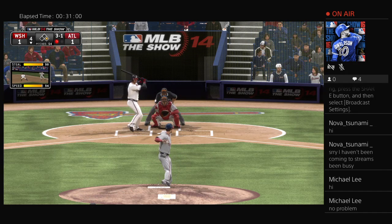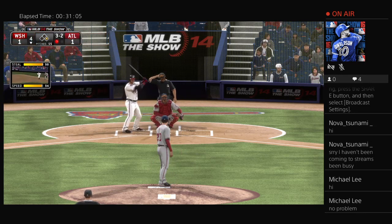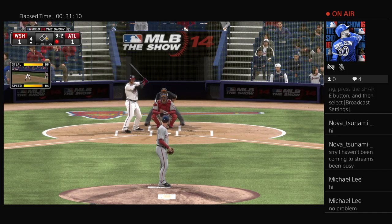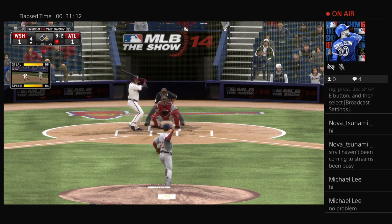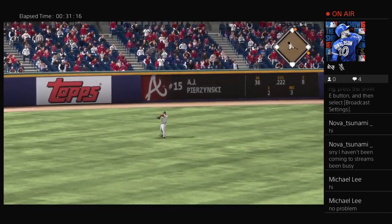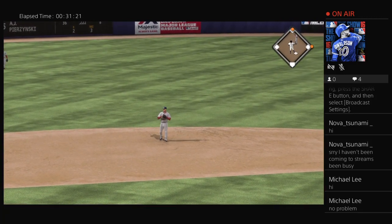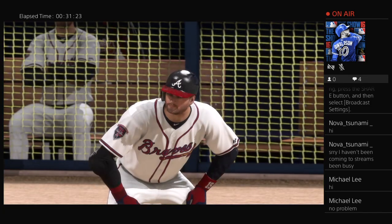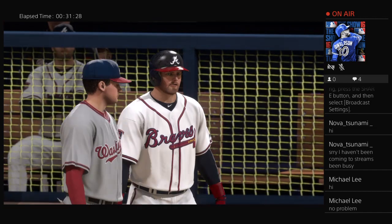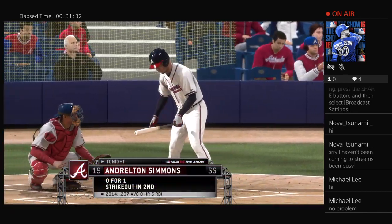Here he comes 3-1. I had him guessing that time as he's barely able to foul it away. Runner on first here with one gone and a 1-1 tie. Get him over there. Here we go. Opposite field to left. And that's in there. Base hit. And the throw will come back in quickly, so it's first and second now with only one away. The shortstop, number 19. Andrelton Simmons will dig in here.